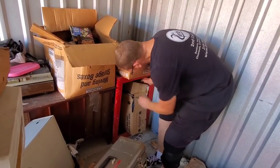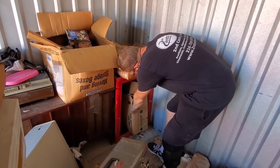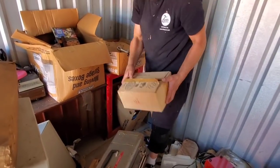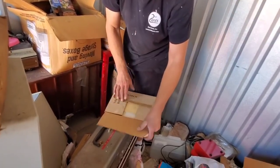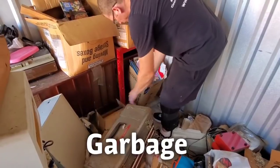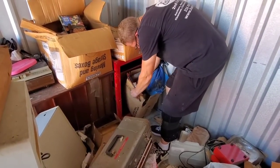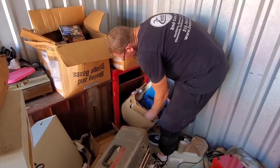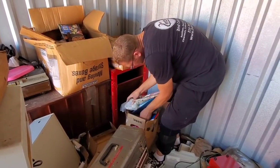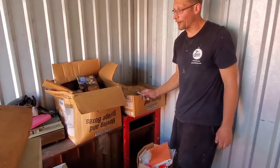This looks like a little coffee table. So what did he hide in here? Bills. Or page stubs or something. Looks like all paper, clothes, and electronic script. No way. So, who knows? Unbelievable. What a great find, though.